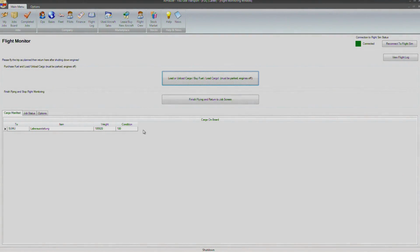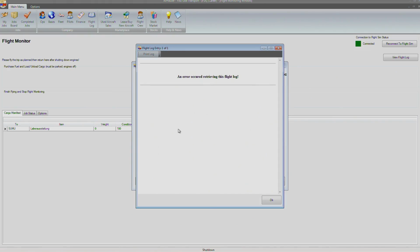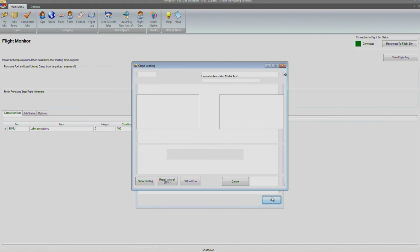Alright. 100%. Yay! We made a lot of money on this flight. Maybe we flew around 400 miles or something, made 1.1 million. Helps repay for some of the damage I've been doing to these planes.